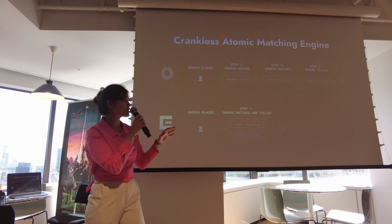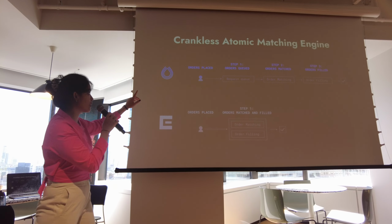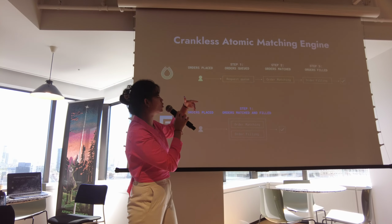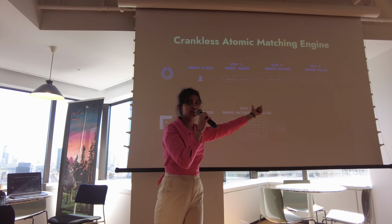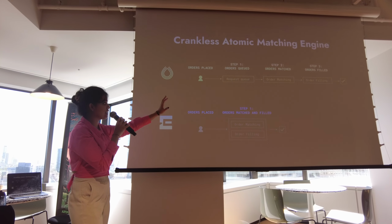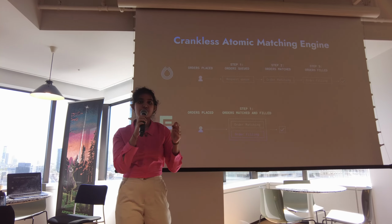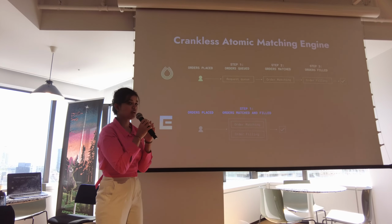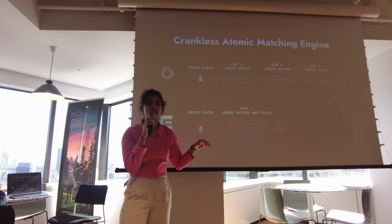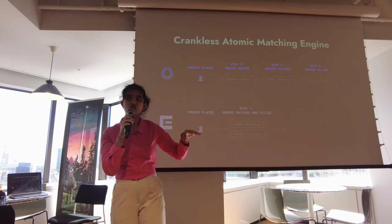Econia's major technical innovation is this scanless atomic matching engine. If you compare this to Serum, instead of having step 1, step 2, step 3, where any order placed has to go to a request queue, then order matching, order filling, which is the general flow that you would see, through this atomic matching engine Econia is able to do all of this in one step, matching, filling, and settling trades in a single transaction. And rather than fragmenting the matching process across multiple queues and steps, this atomic matching engine allows for greater composability for the suite of DeFi products.